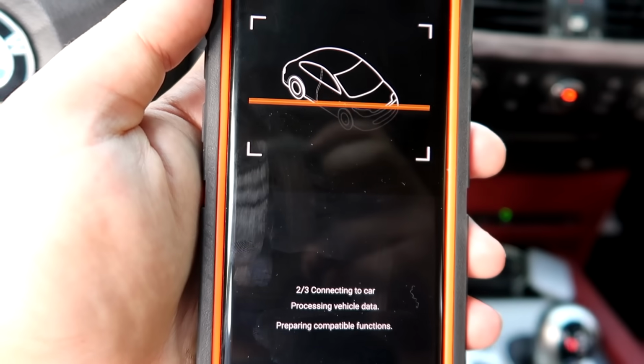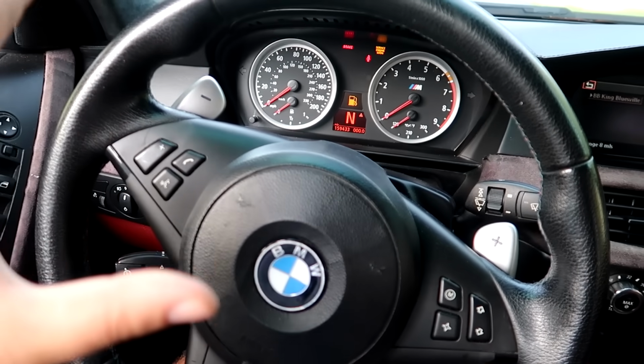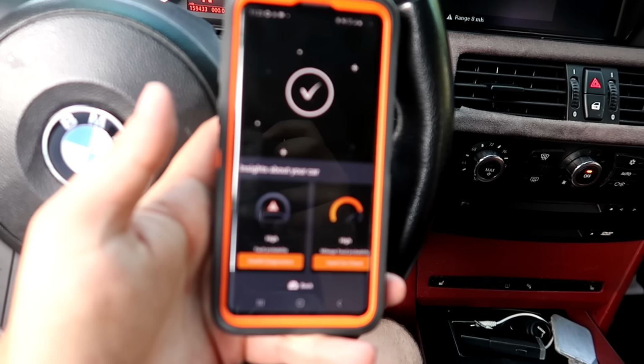Right now, Carly is connecting and scanning every single module in the BMW. There are dozens of modules in these German cars and why they can be complicated sometimes, but this will take a lot of the guesswork out of it.